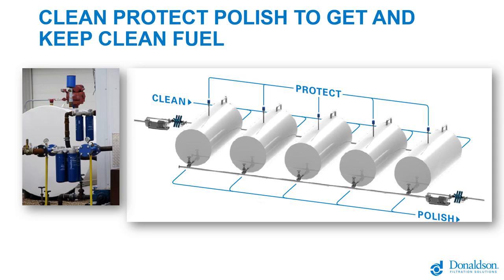So in summary, there are 3 categories of contaminants: hard particulate, water, and insoluble chemistry in the fuel. And if you approach your fuel infrastructure in this manner, you can effectively eliminate those issues from ever getting on engine in the first place.